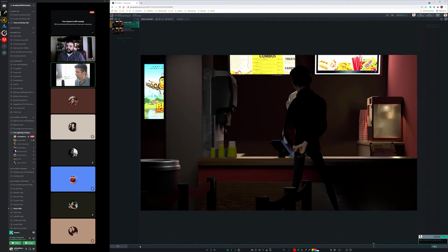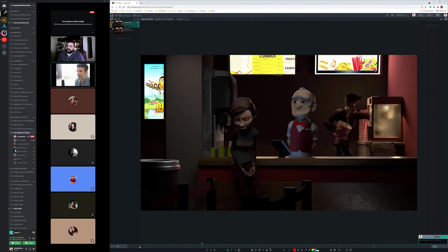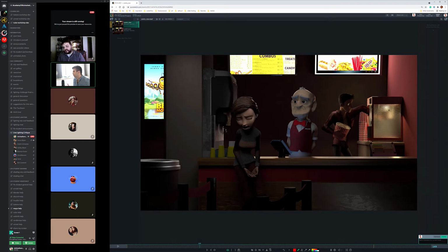And I actually think that this light should be a little brighter. Not because the lights in popcorn machines are particularly bright. It's because he's making a connection to this space, and he should feel in it, right? This light should pour out and hit his face a little bit more.